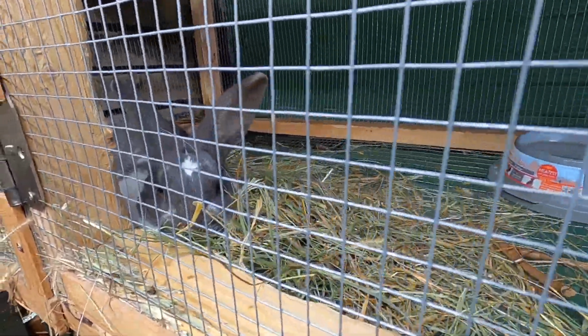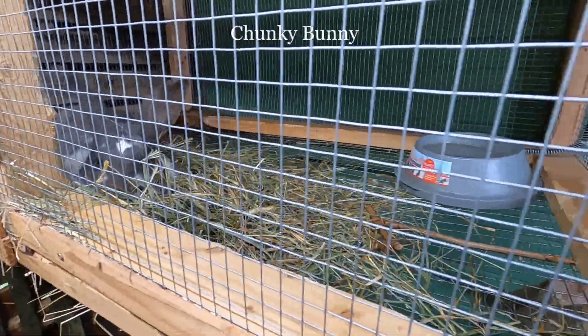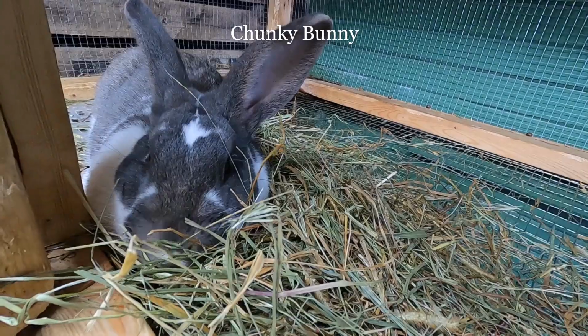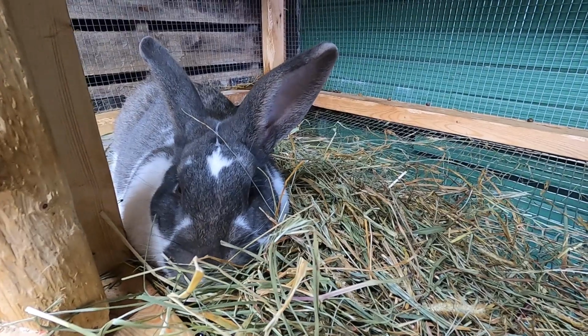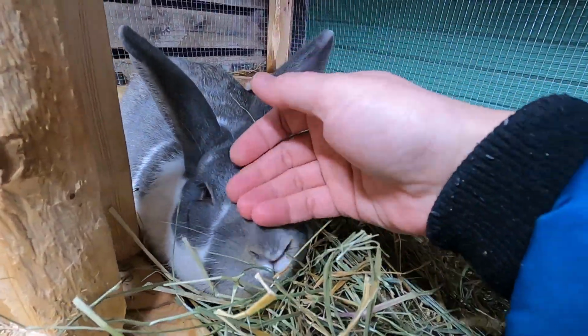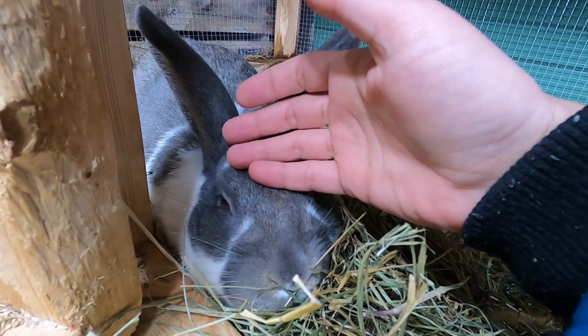And the dads are anxiously waiting for their babies to be born, aren't you, Chunks? This is what an anxiously waiting dad looks like. That's a good boy, Chunky Bunny. Are you ready for your babies to show up? You gonna have a bunch of babies over there, Chunks? You gonna be a dad for the first time? That's nice.